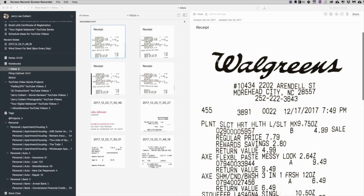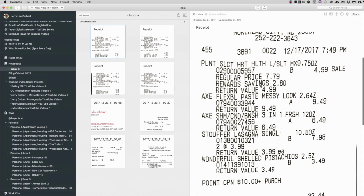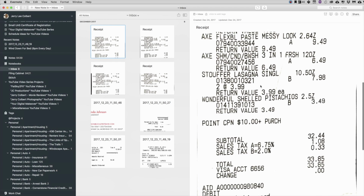And so after you use your Scannable app, it scans it into Evernote, and then when you resync your Evernote here by either clicking on the sync button, or if you already have it automatically set up to sync, it'll come into Evernote here, and there is the receipt all scanned inside of Evernote.